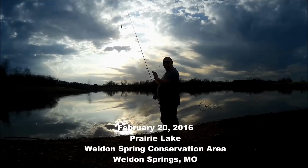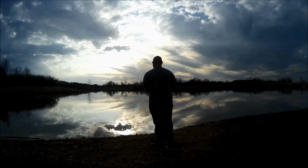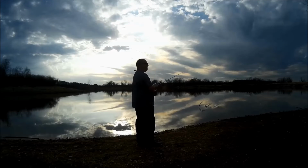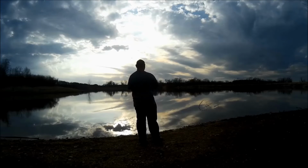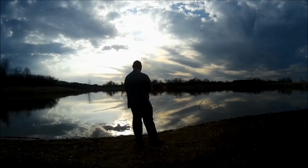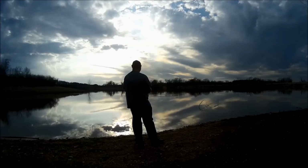Well, hello, everybody. It is mid-February 2016, and this is Prairie Lake. Probably my favorite lake out of all of them. I'm going to try to catch a fish. Boy, I tell you what, it sure is pretty out here for mid-February. No wind, it's mid-60s, hard to beat.